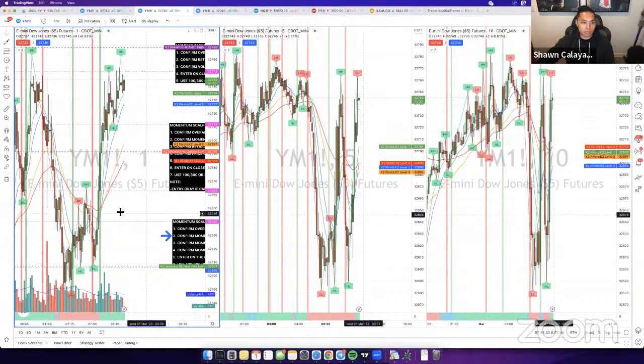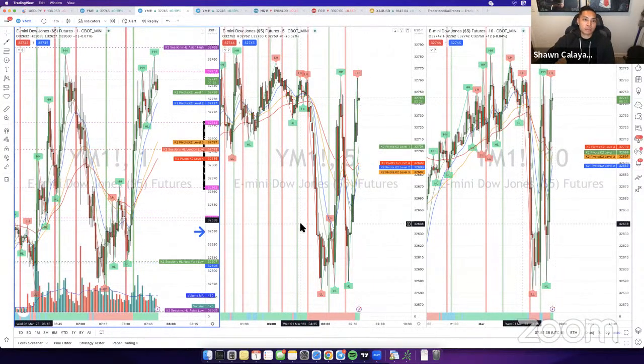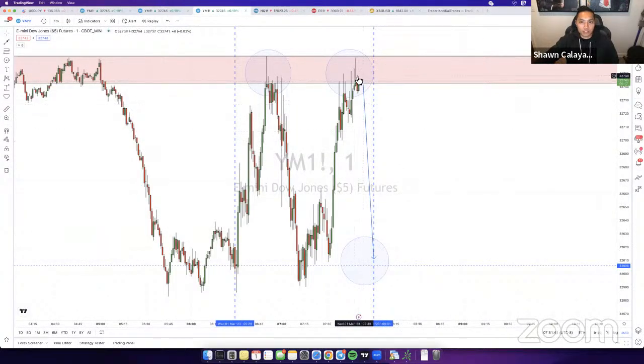But yeah, guys, if you guys have any questions, feel free to put them in the chat. I'll hang around for a bit. I'm kind of curious to see what happens right here when this candle closes in the next 9 minutes or so. If we get that wick rejection, I'm expecting price to come right back down, because this is a pretty clear rejection right here, double top.